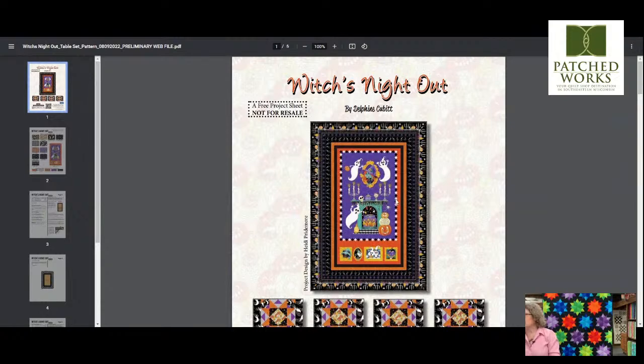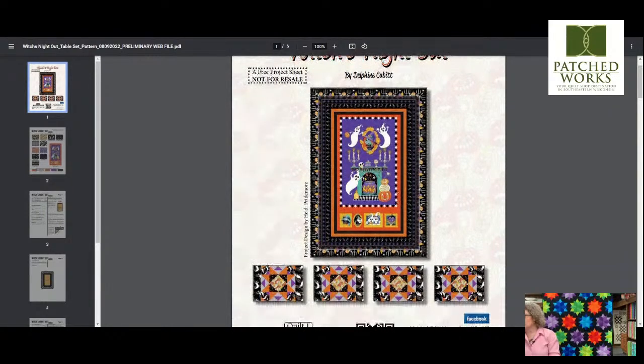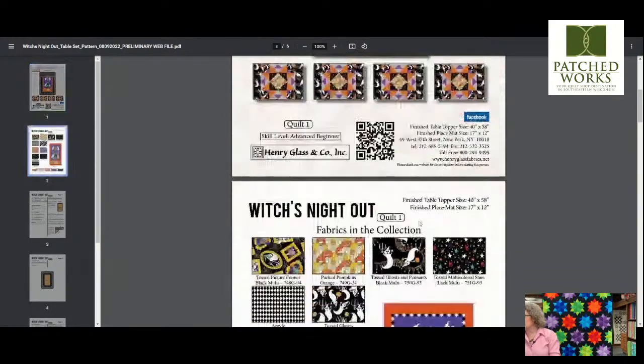This is the Witch's Night Out. It is a project sheet that's available for download. I'll include the link if I haven't already. And you can make the large banner and 4 placemats.